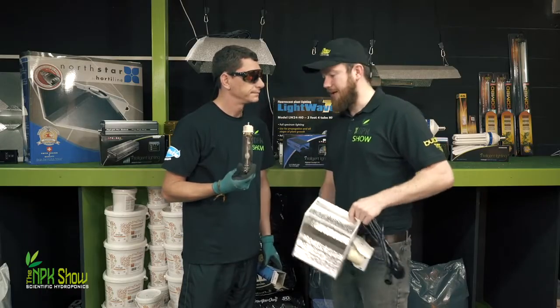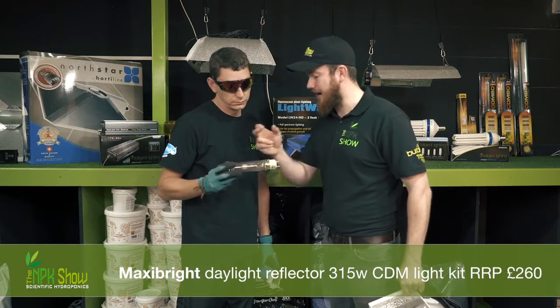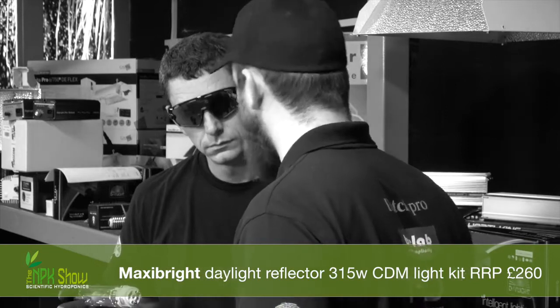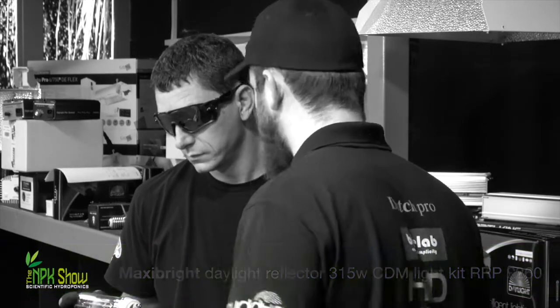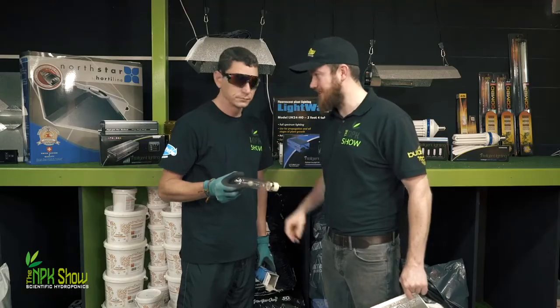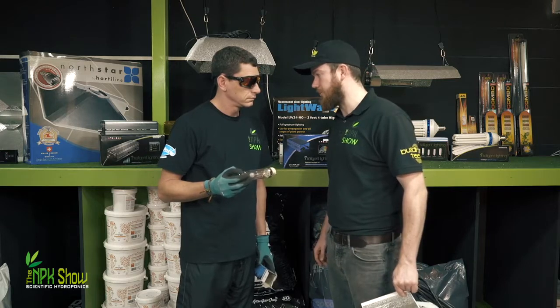Well, the 315, it's ceramic rather than quartz on the inside. So what that means is it can get to a higher temperature inside, which means that the spectrum out of the bulb is a lot closer to daylight, hence the daylight fixture. It's a lot closer to what the sun actually gives out. So put two of these together, 630 watts, will blow away a 600 watt single-ended bulb.